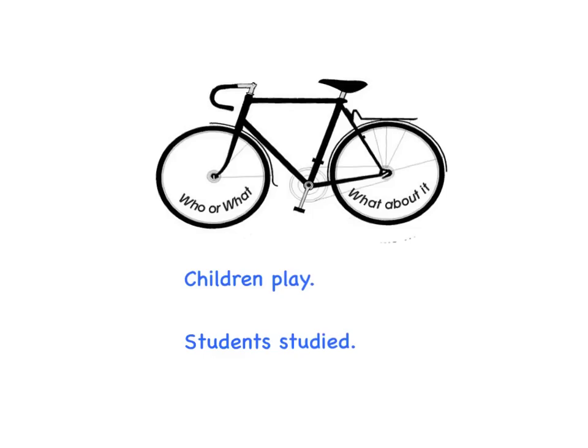A sentence is like a bike. It has two wheels, a who or what and a what about it. These two wheels connect to form a stable structure, the sentence. Here are two examples. Children play. Students studied. They're both sentences.